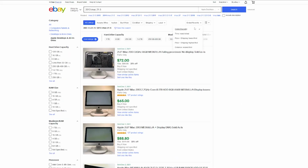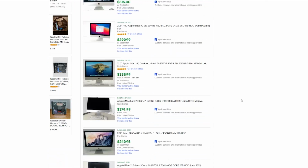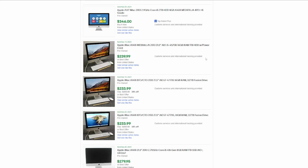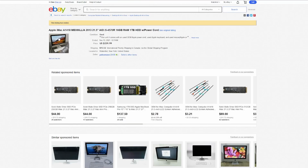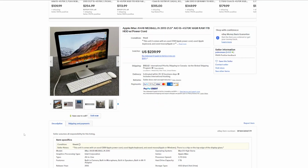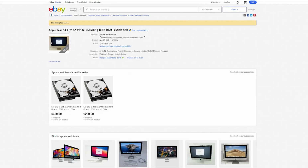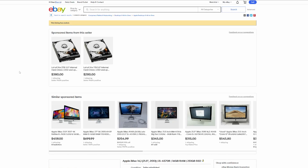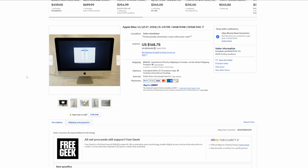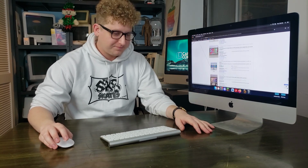So if I sort by highest first, we can see where the high end is, of course. But we get down to the low end. Here we go. 2013 21.5 inch all-in-one i5 4570, 16 gigs of RAM, 1 terabyte hard drive with power cord, 239 American dollars. Here we have one. It's a 21.5 inch with the i5 4570R, 16 gigs of RAM, and a 250 gig SSD for $168. So these are very good value now. Obviously, they've come down in price since I bought this one because this one's broken and still cost me 150 Canadian. But that's good news for you if you're looking for a cheap machine.